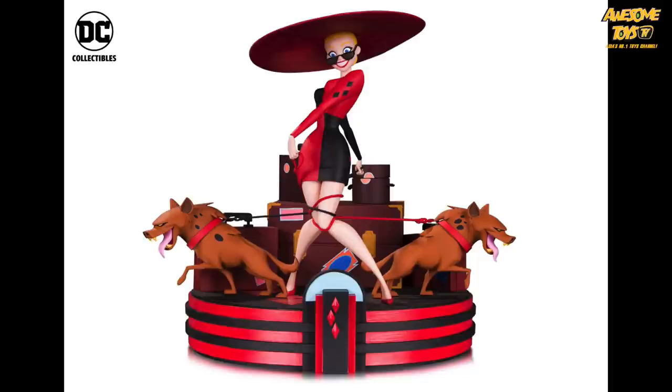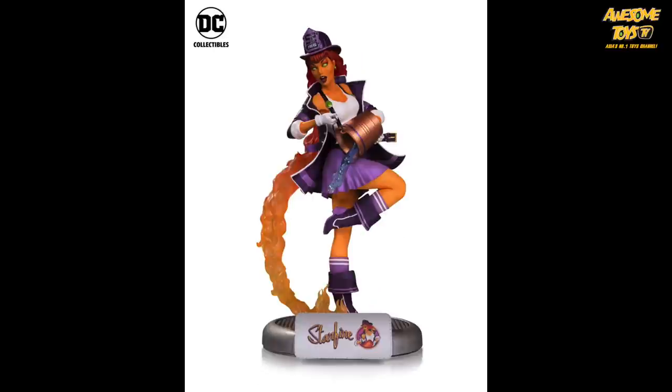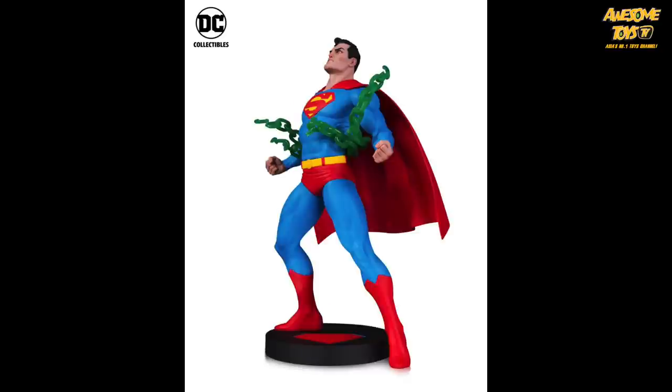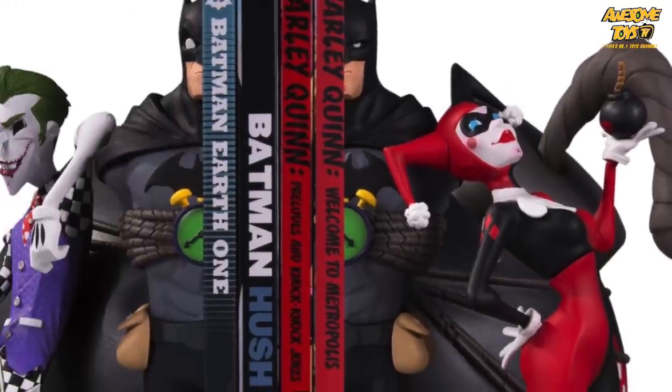But this picture of Harley Quinn riding on a bomb, man, that is something that's really awesome. And Starfire, man. Starfire pulling water off gasoline. Aquaman and his love, Mera. Yeah, right. Mera looks awesome. Another Harley Quinn bombshell statue looks amazing. And this is for all diehard Superman fans, breaking up the kryptonite chains. This here is the bookends of Harley Quinn and Joker. You can see actually Batman is in between.